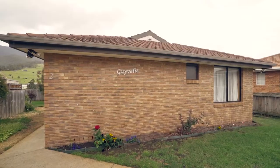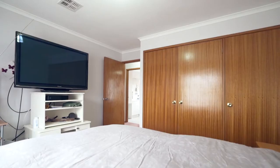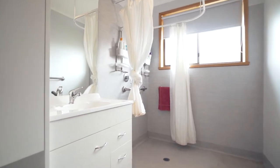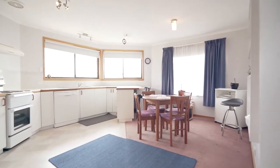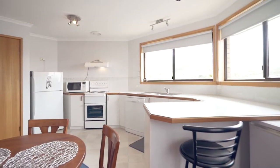You're absolutely going to love the layout of this unit. You've got two spacious bedrooms featuring built-ins. The main bathroom has been well presented, and the main living zone is kept nice and cozy by the Daikin reverse cycle. There's also a heat transfer system to ensure that the rest of the property is kept to the perfect temperature.